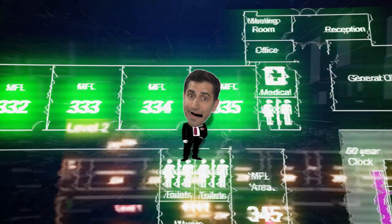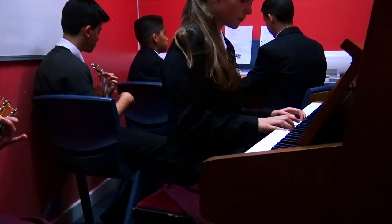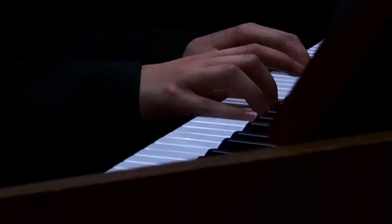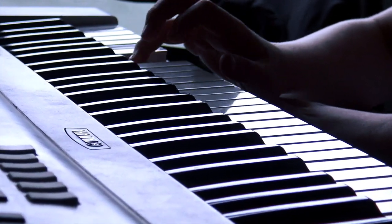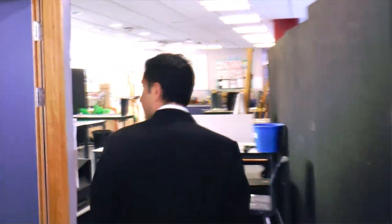This is the languages corridor. Si. Okay, this is where you'll have your music lessons. This is A level R. Don't come in here till the sixth form.